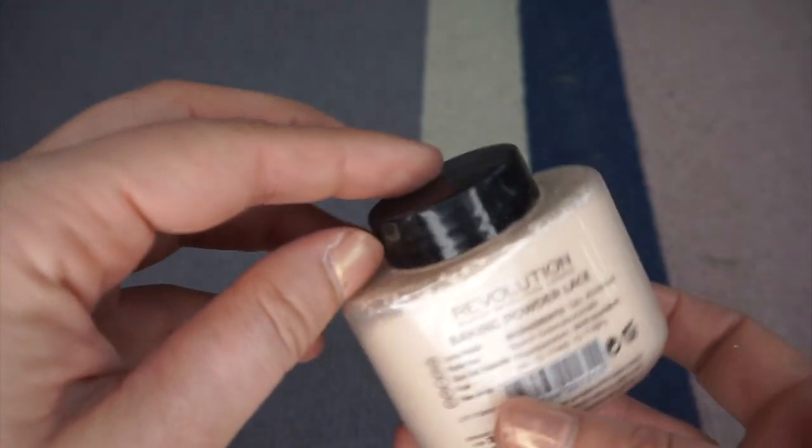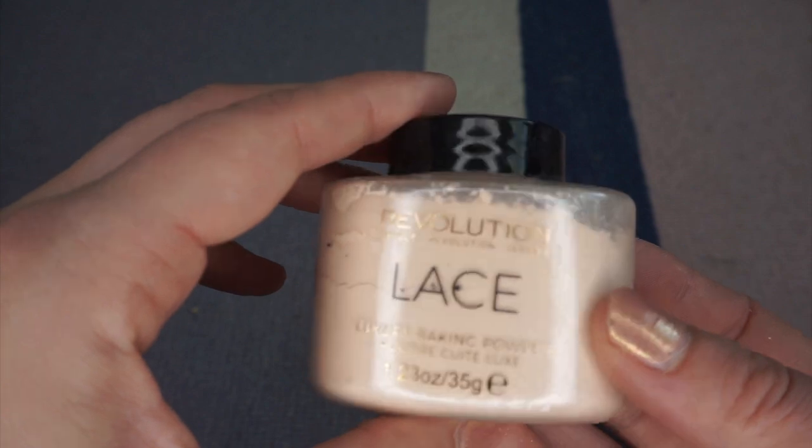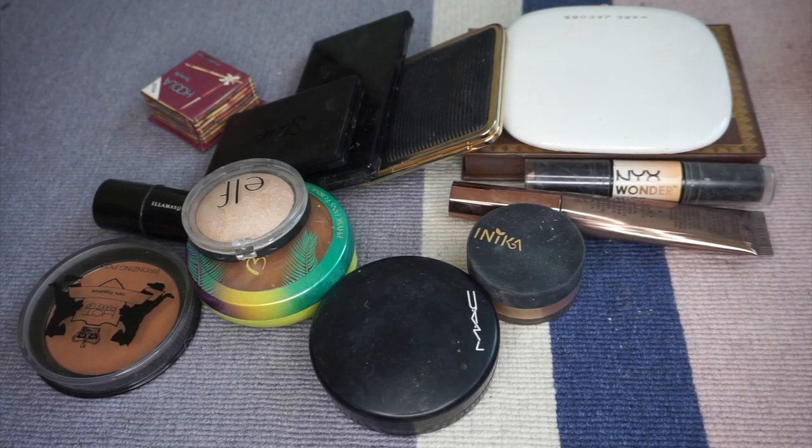This for me was, I think, too drying. I think I only used it once though, so maybe I'll try it a couple more times just to be sure, but if not, I'm gonna give it away to a friend. So that means I've just got these 3 setting powders with me, and I think these are the ones I'm gonna stick with. So next up we have bronzer and contour bits and pieces.